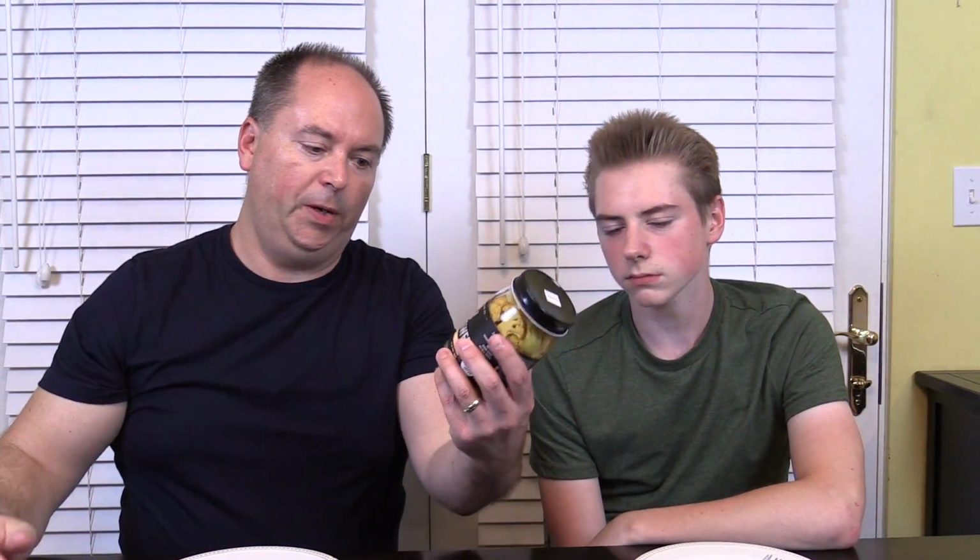Now we're up to a jar of pickled cauliflower. Sweet hurry curry. So it's not just pickled cauliflower. It is flavored pickled cauliflower. It has a curry smell. Oh, I thought you were going to eat it. I'm going to snort it instead.